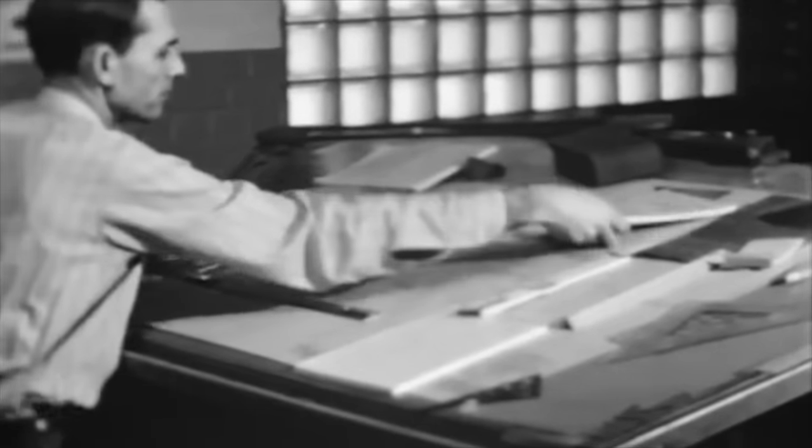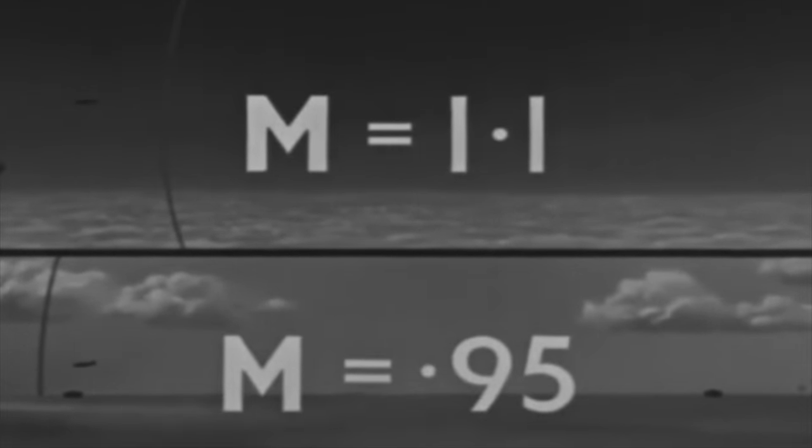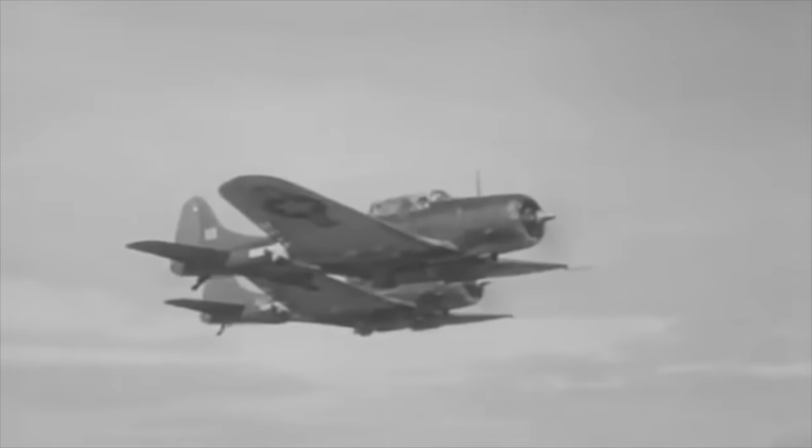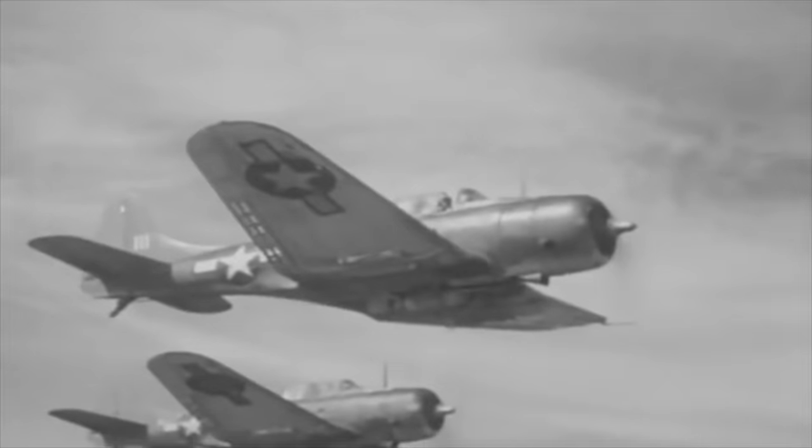When the Army requested that Douglas design an aircraft capable of reaching Mach 1 speeds, or supersonic flights that could break the sound barrier, the company was busy producing the legendary Douglas SBD, or Slow But Deadly. This aircraft would become crucial during the first year of the war, especially in the Pacific, when the US was caught by surprise at Pearl Harbor.